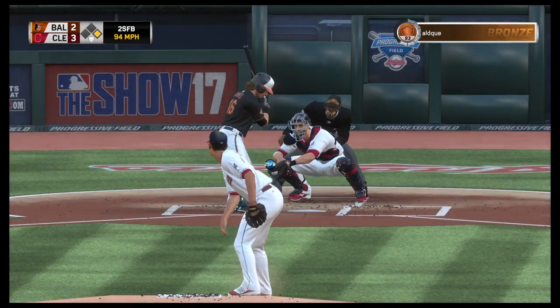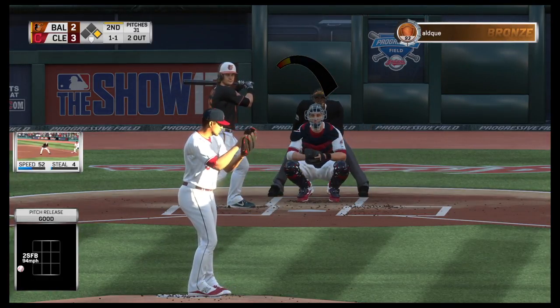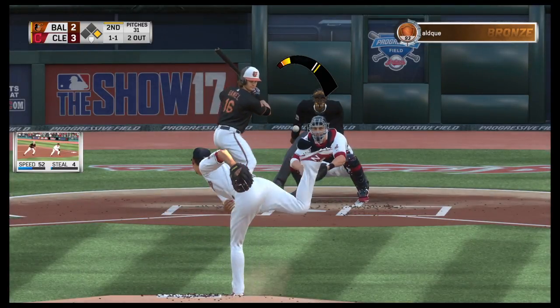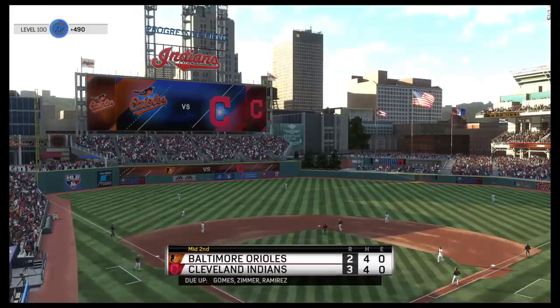Now I don't know what he's thinking up there at the plate or what he might be looking for. He could be pretty confused right now. Soft liner towards short, and this will be pulled in easily for the final out of the inning.